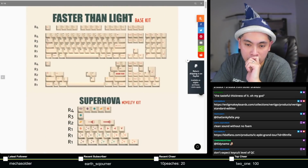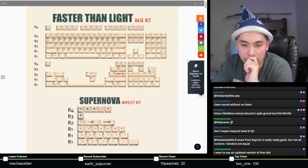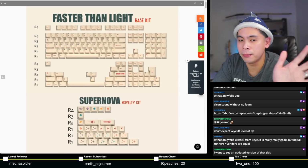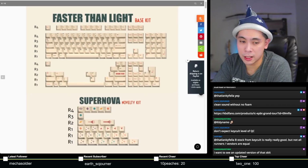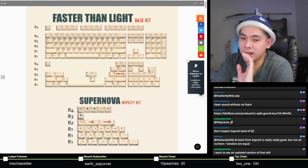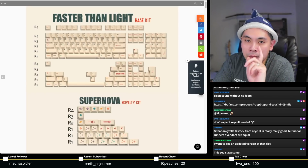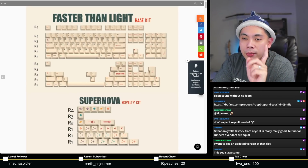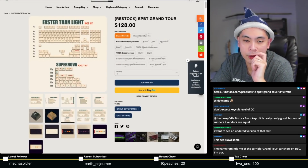Most of the common layouts up to full size. When I first talked about this going live, I mentioned that there's lots of beige, yellowish kind of sets, and over time when you have so many of them, it gets boring. But this one has so many colors that it kind of refreshed the look for me. Unfortunately, I missed out when this went on group buy, so I'm glad to see that it's currently in stock. I will be buying one of these as soon as I can.